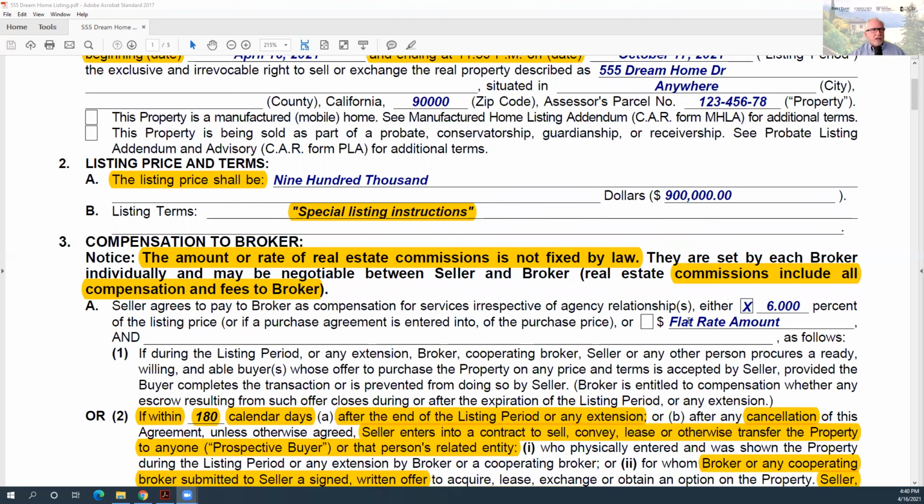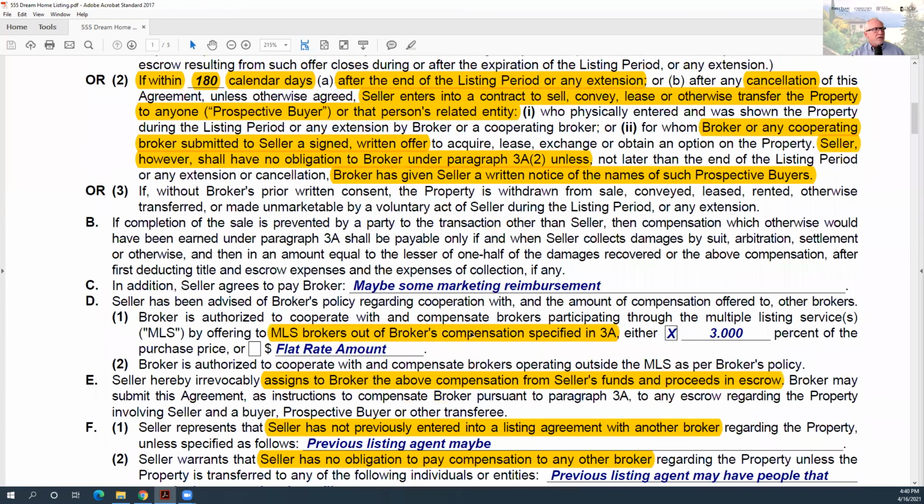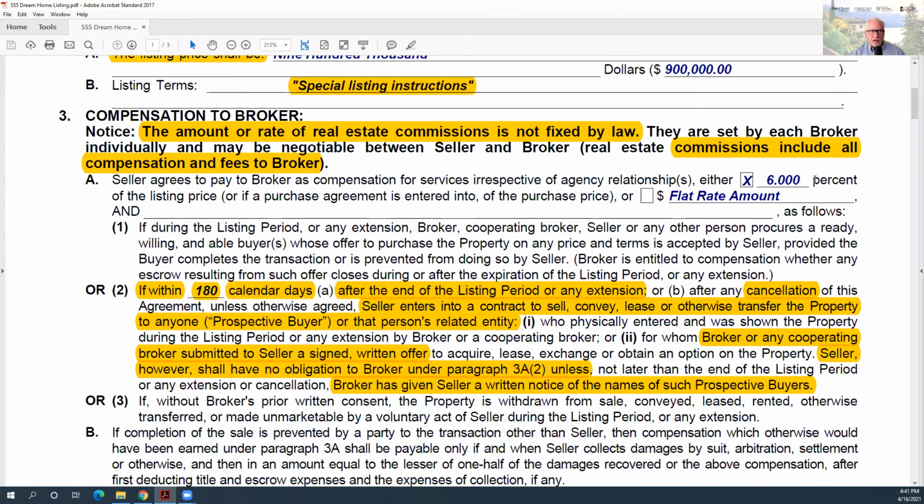Here I have a 6%, could also be a flat amount. And if you notice down here a little bit, it says 3%. So it's not 6 and 3. This 3 is for the other broker, the person who brings the buyer. Then it comes out of the 6. So the 6 is total.